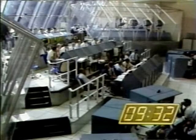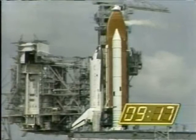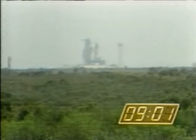30 seconds. We have 30 seconds from our built-in hold at the T-minus 9 minutes point. At the start of the 9 minute hold, the NASA test director will poll the various test conductors to determine their readiness to proceed. The countdown clock will hold in 5 seconds. 3, 2, 1. T-minus 9 minutes and holding.